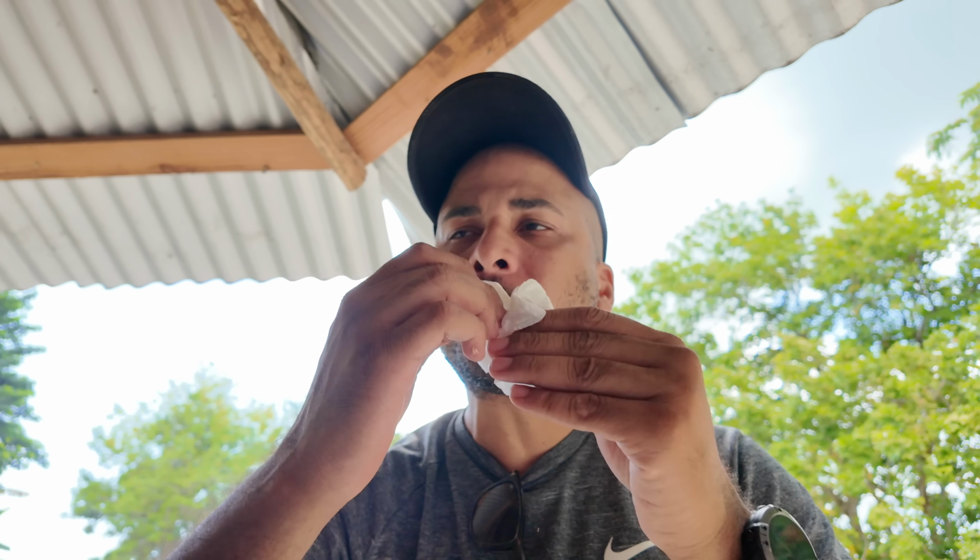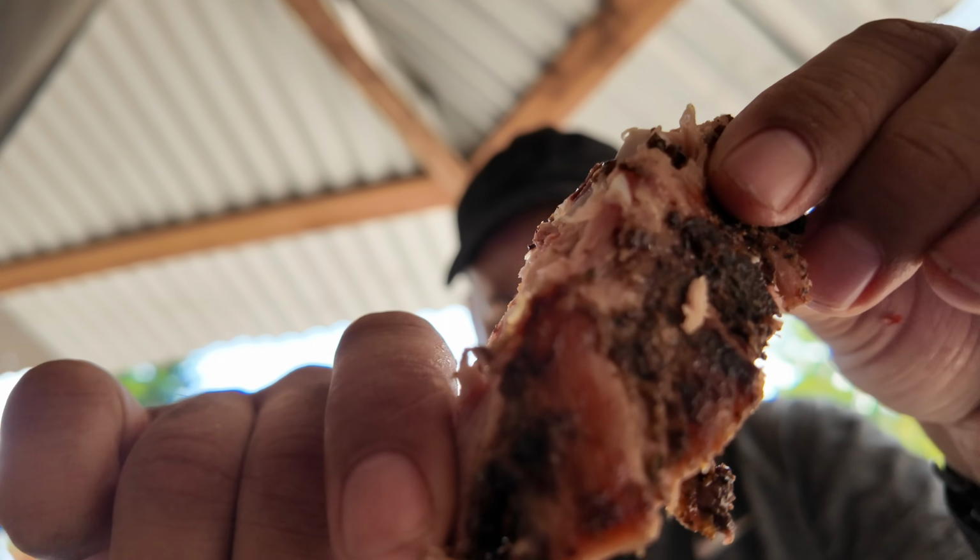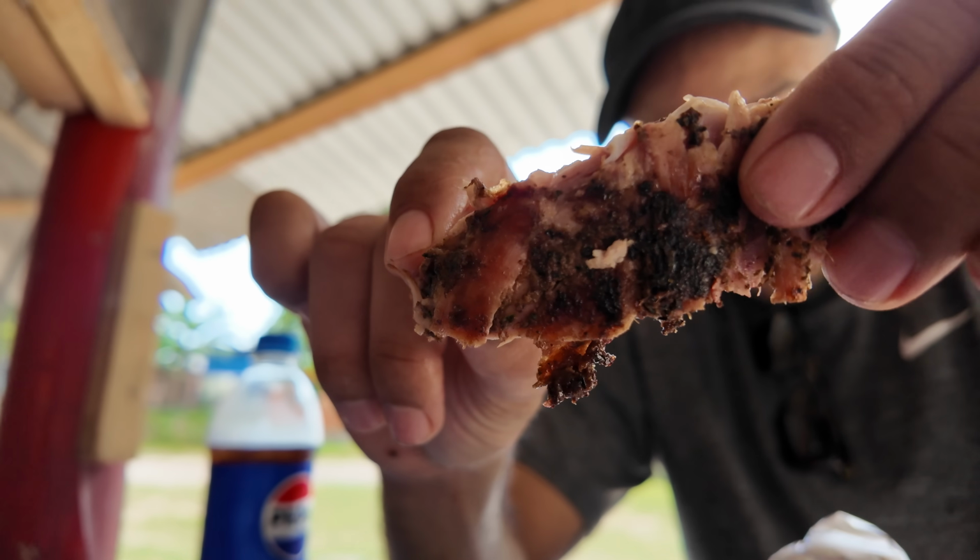That chicken is amazing. Really good jerk chicken, right in the community, right along the riverside. Come down, people all around enjoying the spot, having a swim, having a drink. Careful of the fine bones. Pepper, the sweat, the mud, getting all sorts of flavors, the juice of the chicken.